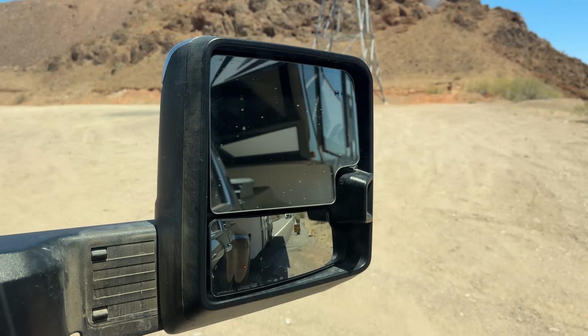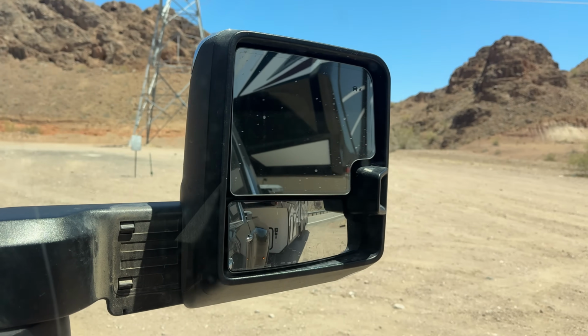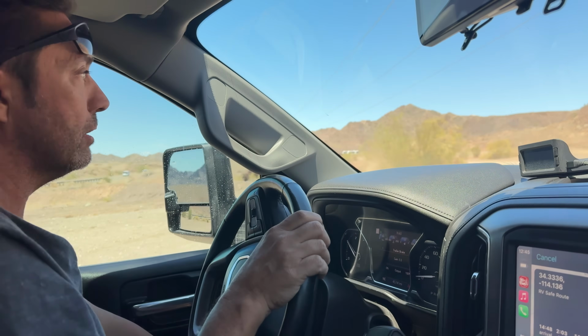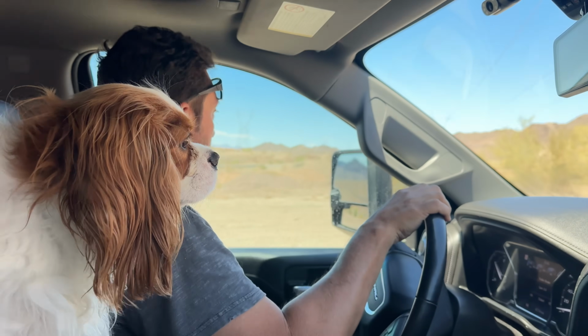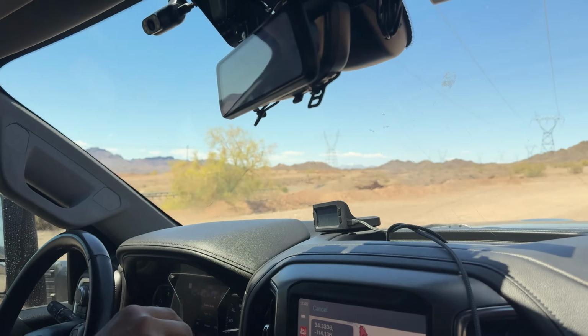This is your destination. This is our boondock, and it goes all the way up the hill here. So, scrape the back.